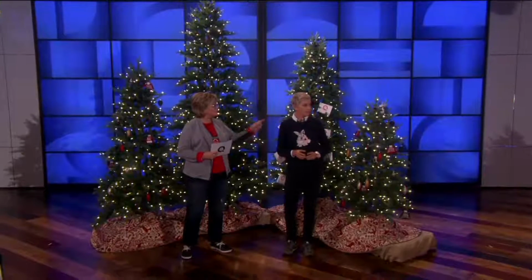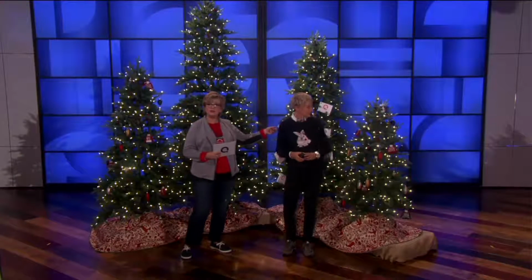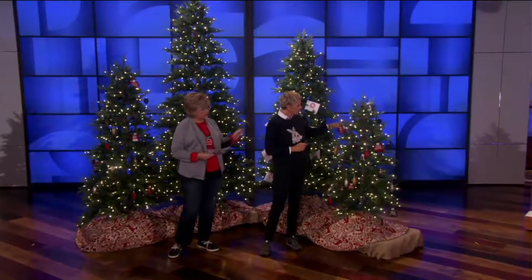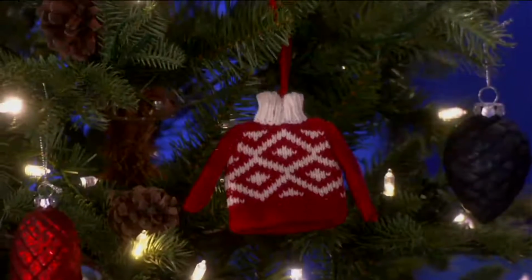The ornaments you're seeing on the trees are all available. A lot of them are on clearance. We do have a new set of ornaments coming up as well. The little sweaters are on clearance. We have easy pay on everything.